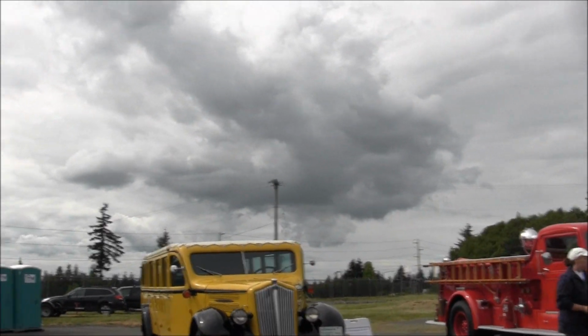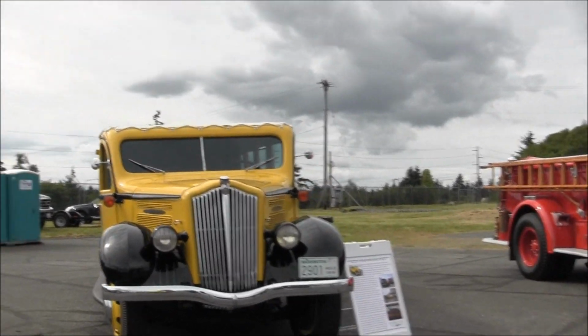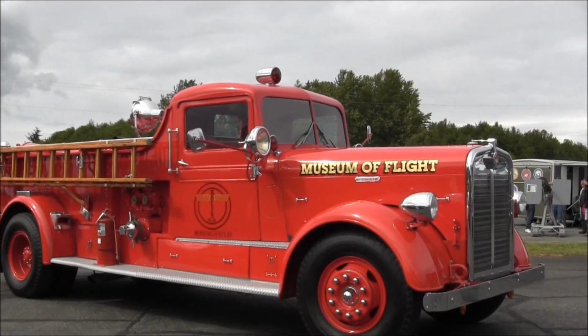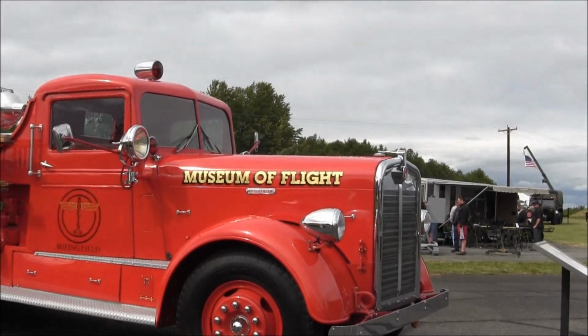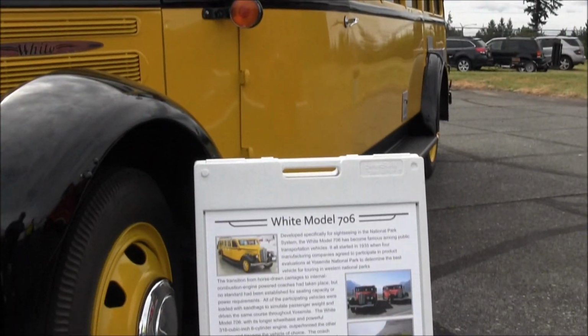There's the bus they needed to use. They've got your doors on the side. Yeah, that's cool. All white. Old Kenworth. That's actually pretty damn cool.